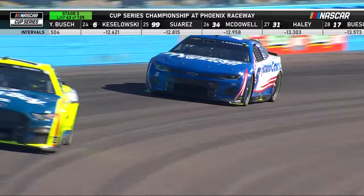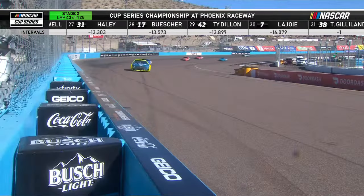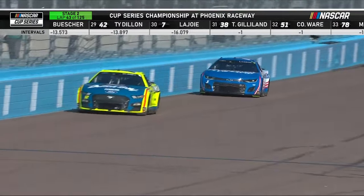Quick quiz for you, Rick. Do you think Rick Hendrick has reminded Kyle Larson, hey, you're in the owner's championship? There's a lot of money on the line for Hendrick Motorsports today.